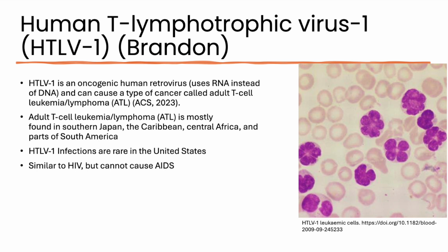Adult T-cell leukemia lymphoma is mostly found in southern Japan, the Caribbean, Central Africa, and some parts of South America, which means that HTLV-1 infections are rare in the United States. And it is similar to HIV, but it does not cause AIDS. Also see in the image that the HTLV leukemia cells are colored and look like flowers compared to other normal cells.